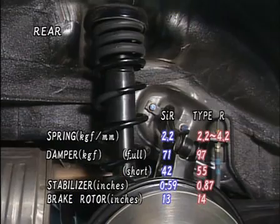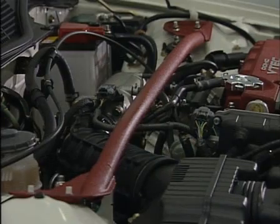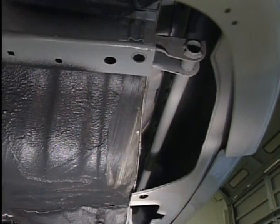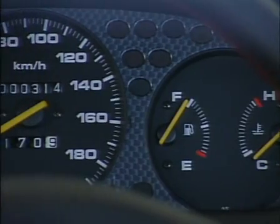To increase the overall body rigidity, 3 performance rods were added along with a stiffer front strut tower bar. Also, the body thickness around the rear bumper was increased. A 30-kilo diet and a facelift in the interior has become the usual program for the Type R.